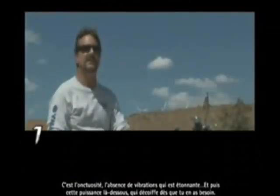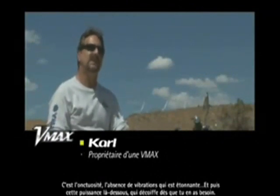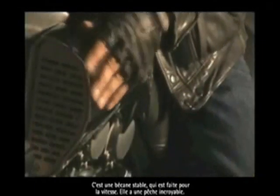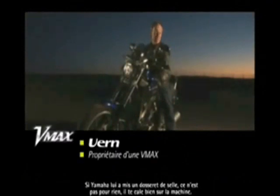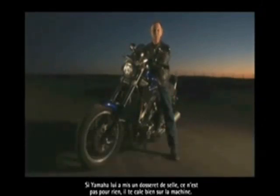Smoothness of it, lack of vibration, is amazing. And then the roll-on power that's underneath you when you need it is there. It blows you away. This bike is stable, but it's made for flat out. The boost on this bike is incredible. I mean, when Yamaha put this back pad here, they did it for a reason. And it holds you on the bike.